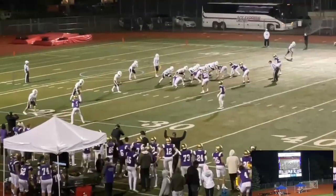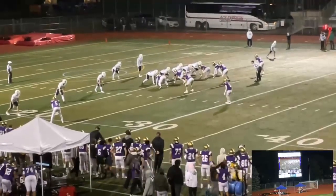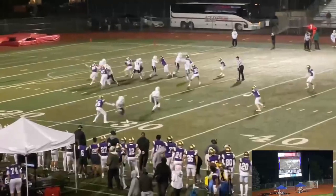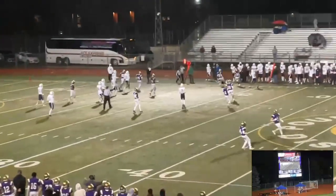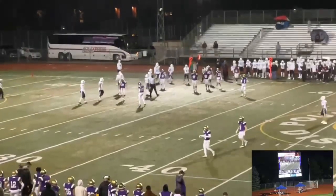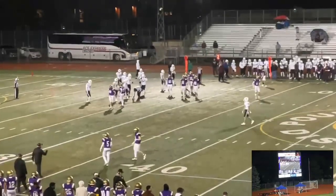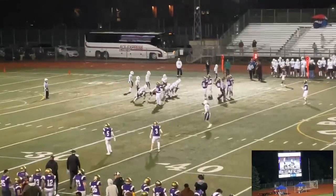First and 10, Cherokee Trail. Shotgun formation. Takes a snap. Rolling right to his left. Has a man. Slips down. He's going to be a gain of about 3 or 4. Bring up 2nd and 6 from the 24-yard line.